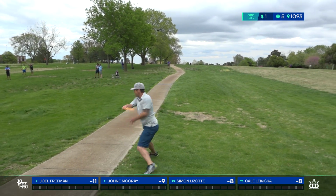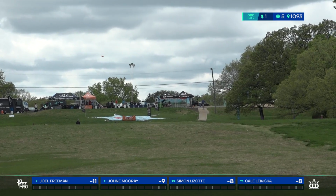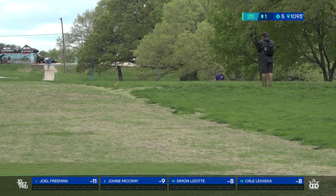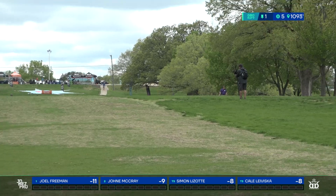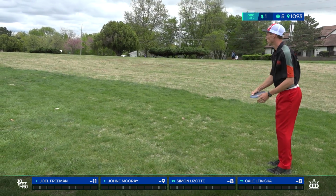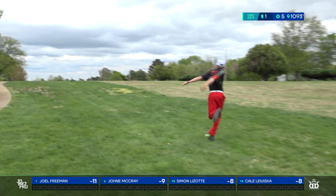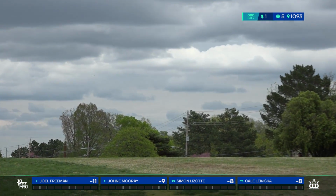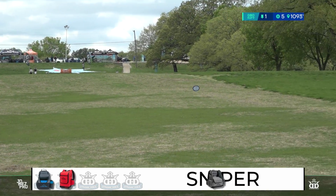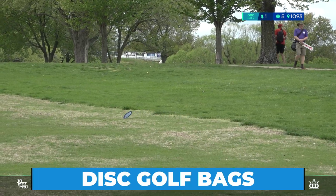Cale's just going to go for big distance here, just try to get up over the hill. Looks like he's done that. This should stay safe. This is still so short. He's got a full shot from there to the green to just save his par. Joel after a nice tee shot. Not as much Anheuser as I think he wanted with that stable disc, but still in bounds just fine. Making progress.